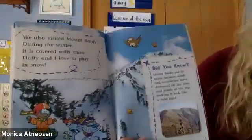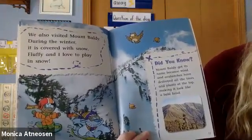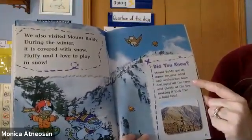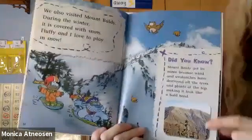We also visited Mount Baldy. During the winter, it is covered with snow. Fluffy and I love to play in the snow. Did you know Mount Baldy got its name because wind and avalanches have destroyed all the trees and plants at the top, making it look like a bald head.